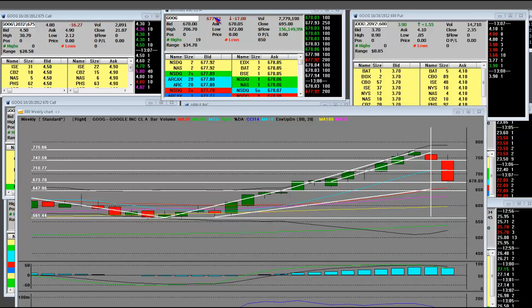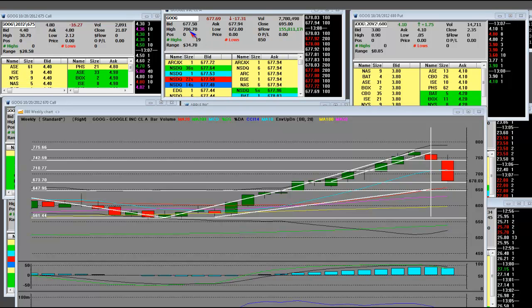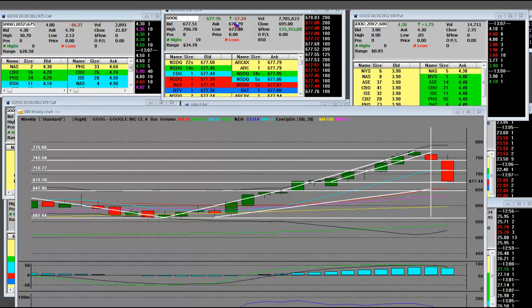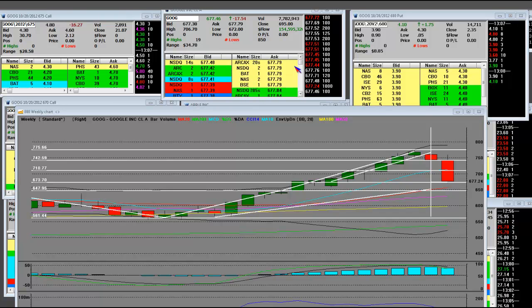We are featuring the big bellwether Google. And what happened yesterday during the middle of the day is one thing. Google gave it a chance to get out. It has a $34.70 range. It came off of 672 right to the lows and popped like it should. People were buying the dip and whatnot.